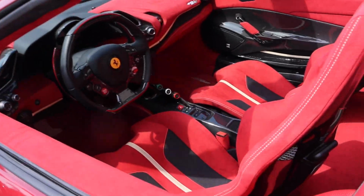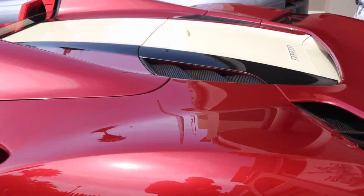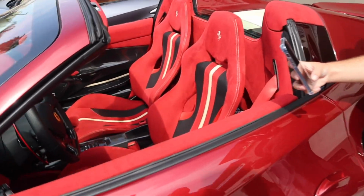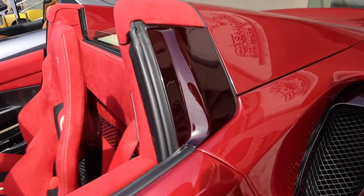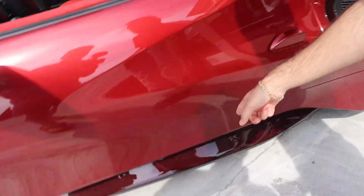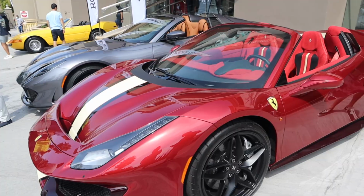Look at those seats, huh? Wow. I don't know what that is. Sounds Italian. Yeah, that's the real deal. See that? That's the real deal. Red carbon fiber. You ever see red carbon fiber before? Look at that. It's beautiful.